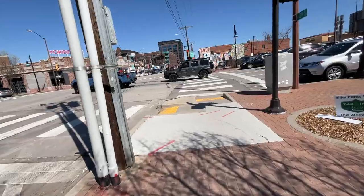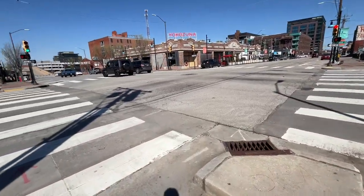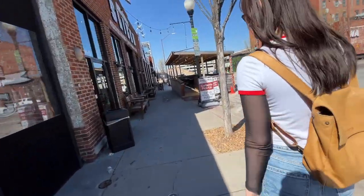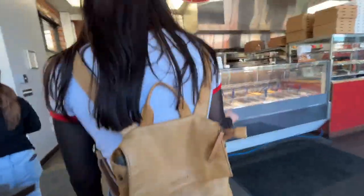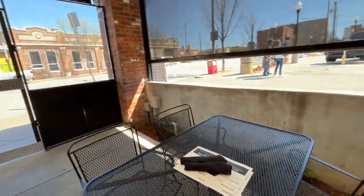Good job. Taking a little break from the photos. Gonna go and get... Oh, we got the person. We got the walking man. Oh, cool. They have gluten-free options? Yeah. Let's do it. Cool. Do you want to sit on same sides or opposite sides?